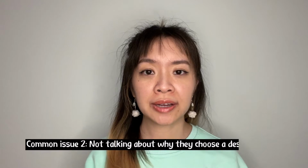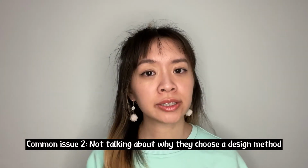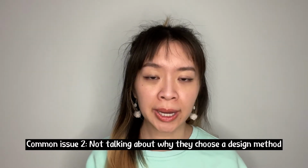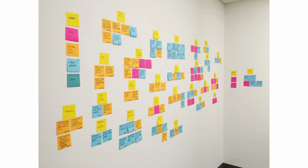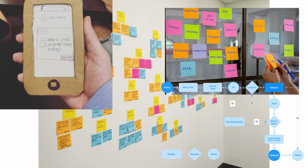The other issue I have seen is that some designers would include their design process in their presentations, but they would only present what are the steps they take in their design process and what they would do in those steps without elaborating on why they take those steps. Specifically, I see a lot of photos of people putting sticky notes on walls, sketches on napkins, and diagrams of well-known design processes. Don't get me wrong, these are things you should do.